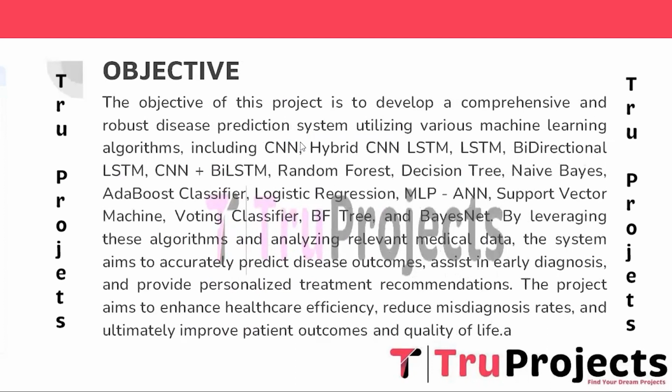By harnessing the potential of these algorithms and analyzing the relevant medical data, the system strives to achieve accurate disease outcome prediction, facilitate early diagnosis, and deliver personalized treatment recommendations. The project's ultimate goal is to enhance healthcare efficiency, mitigate the misdiagnosis rate, and significantly improve patient outcomes and the overall quality of life.